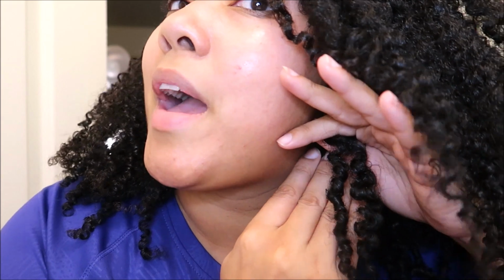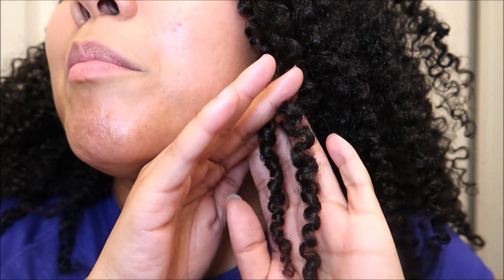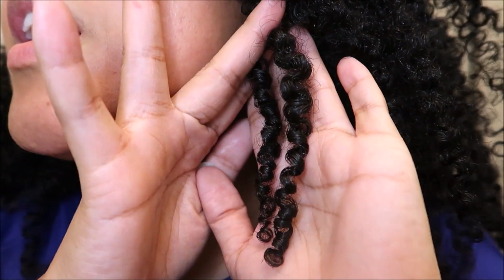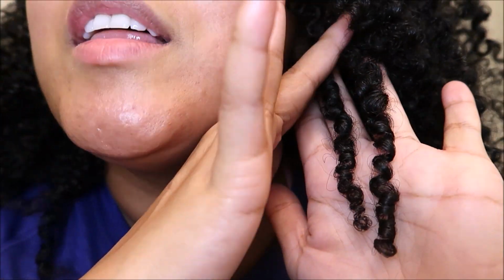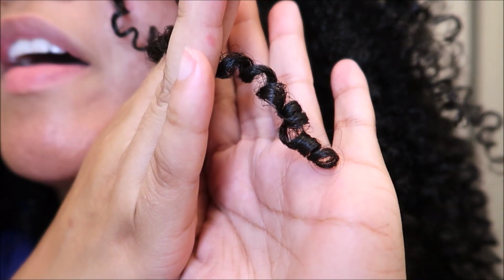I knew I was in for something special, especially when I got to these curls in the back here. Let me see if I can show you guys. Okay. My curls do not normally do this. This looks like a perfect twist out, not a wash and go. Like these little super curls. I love that. That is so cool. My hair doesn't do this.